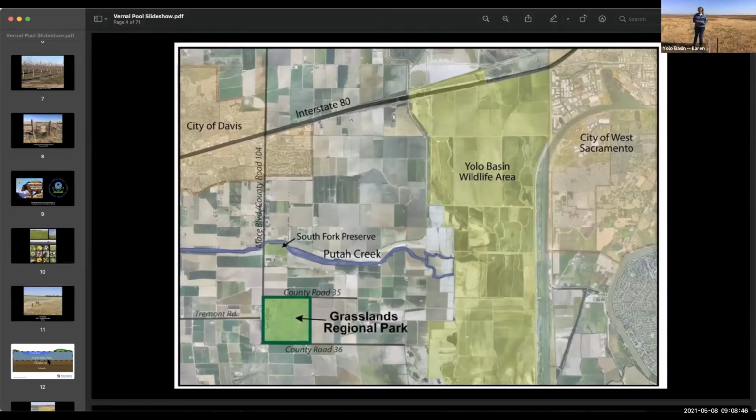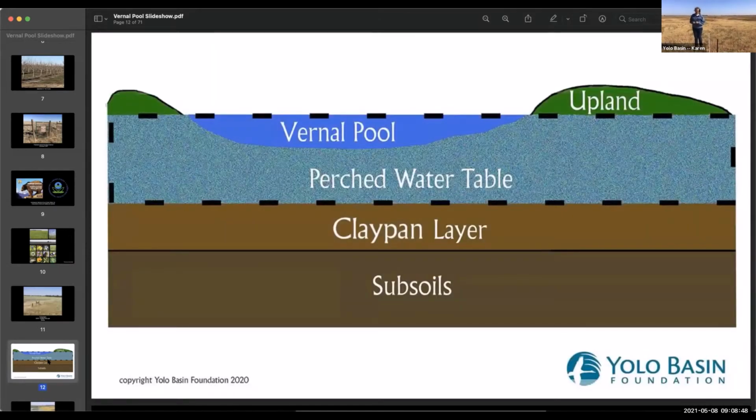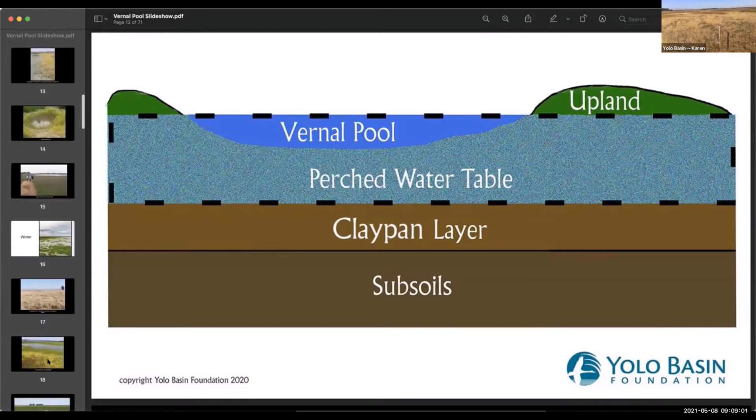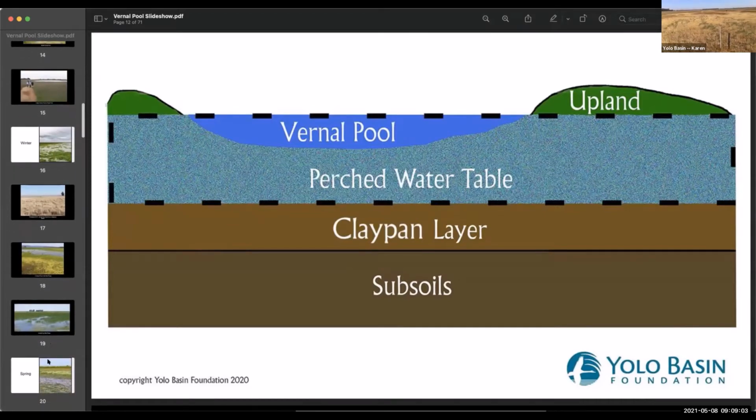We want to show you a cross-section of the vernal pools so that you can see the features that are important to their formation. Features that are important to their formation are uneven topography. So as I said, even though it's relatively level here, there's undulation here and there are depressions.